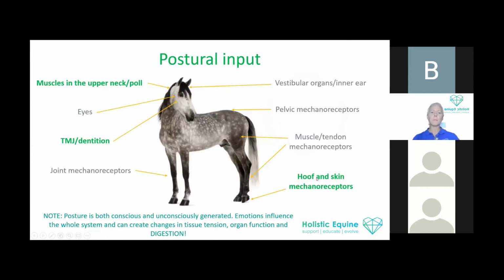So postural input is received to the brain via many different places all over the horse's body. First of all, there are muscles in the upper neck and the poll that are giving information about the position of the horse's head and neck. And then we have the eyes, obviously visual information tells the horse where it is in space and time in relation to the Earth's plane.